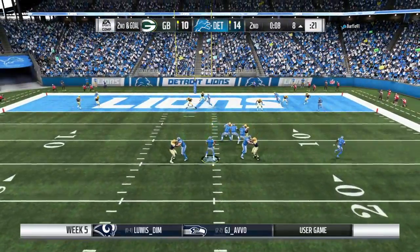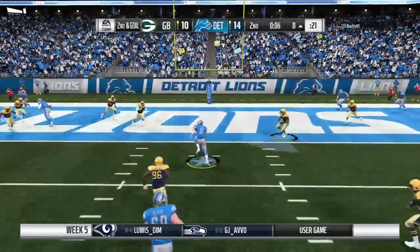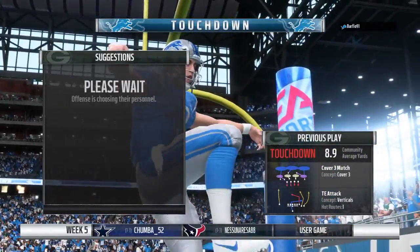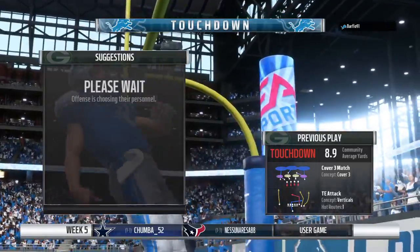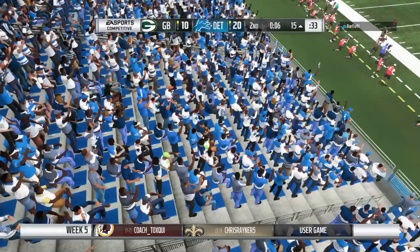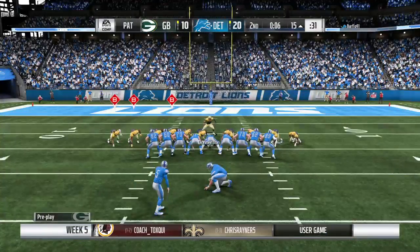Now Stafford. Stepping up, and he will score. Touchdown, Lions. Matthew Stafford in the final seconds of the first half. And the Lions add on to their lead.